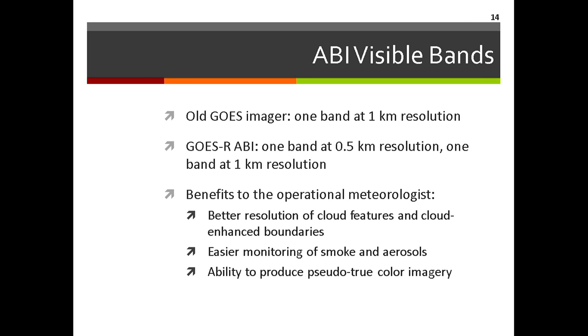So for visible data, GOES-13 and 15. I guess GOES-15 is still present. GOES is just substandard is not quite the right word, but deficient. How's that? GOES-15 has one band at 1 kilometer. Now with GOES ABI, you have one band at 0.5 kilometer, the 0.64, and one band at 1 kilometer. So better resolution of cloud features.